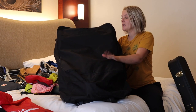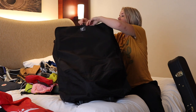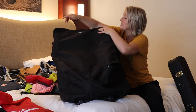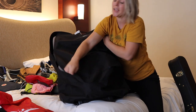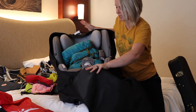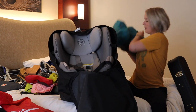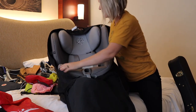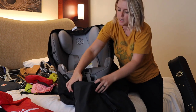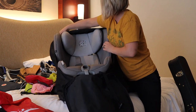Next up, we have Nikita's car seat. So this was just a really handy way to pack in more stuff because you can check a car seat for free, or you can do a gate check, but we find it easier just to check it. So this is some stuff that we snuck in there, but this car seat is called the Cybex Serona S. You might have seen it in some of our other videos.